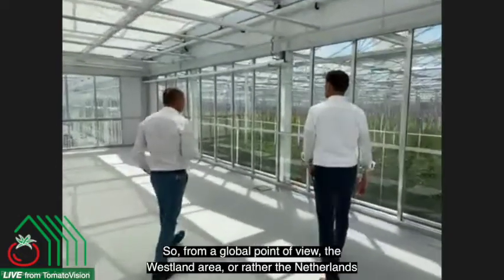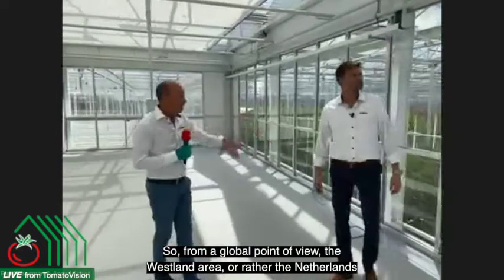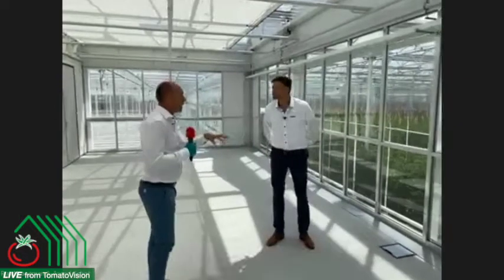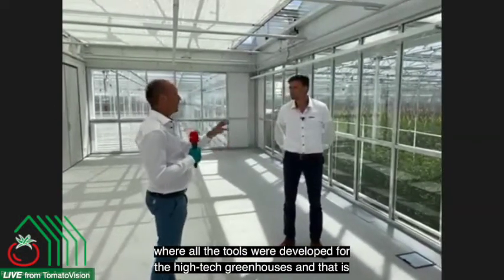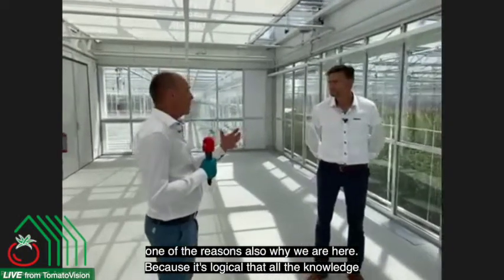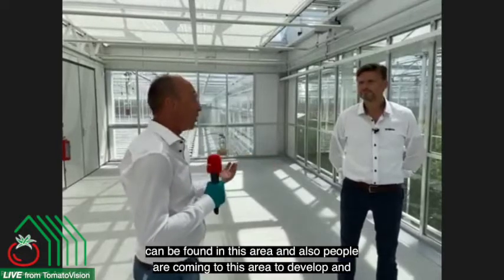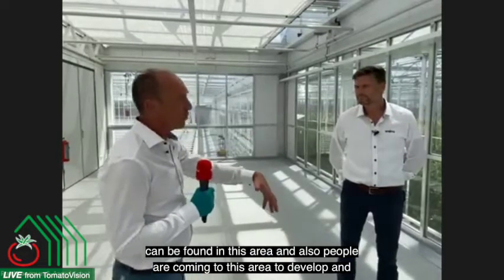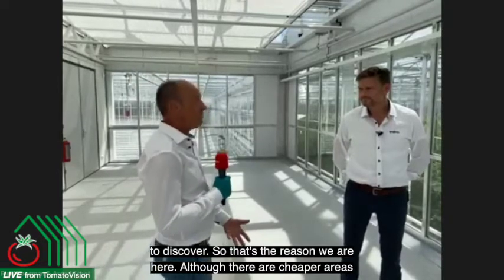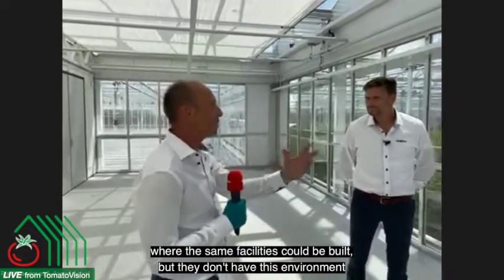So globally seen, the Westland area, or let me say the Netherlands, because the Westland is maybe a little bit too small, is the area where they have developed all the tools for the high-tech greenhouses. And that's one of the reasons why we are here. It's logical that all this knowledge is in this area, and people are coming to this area to develop and to discover. There are a lot cheaper areas where we can build the same facility, but we will not have the environment and the people around.